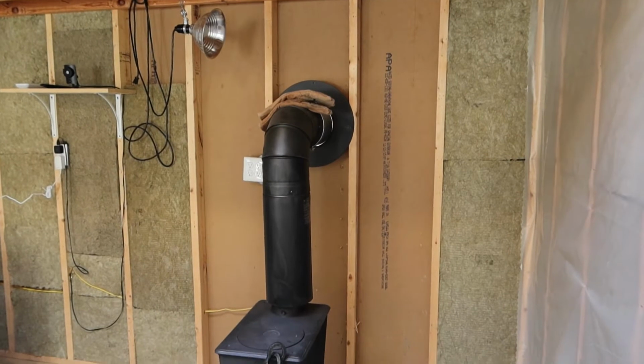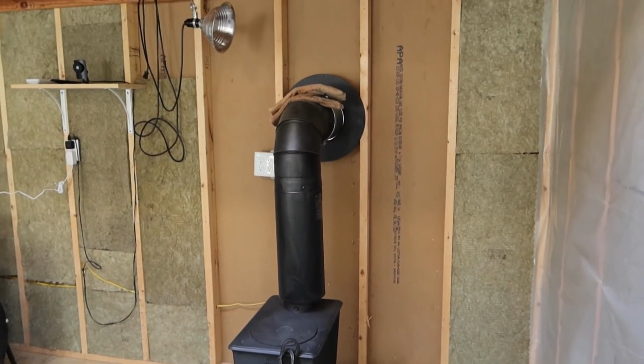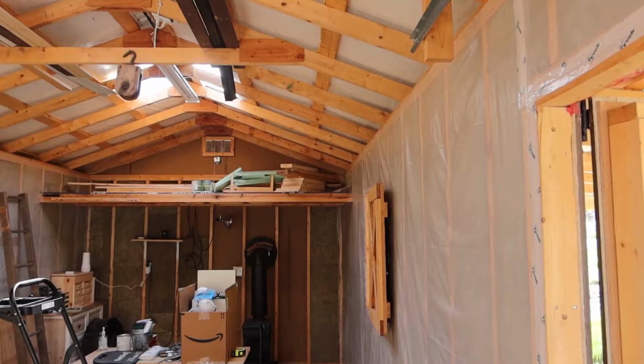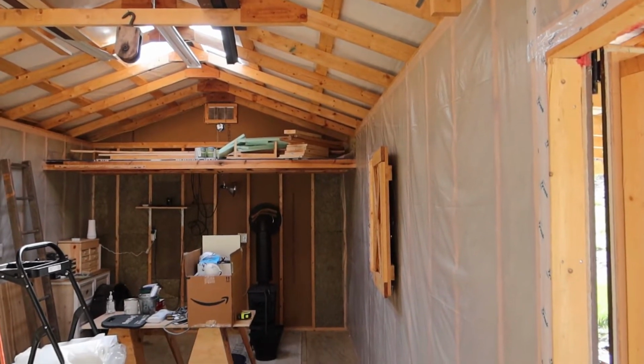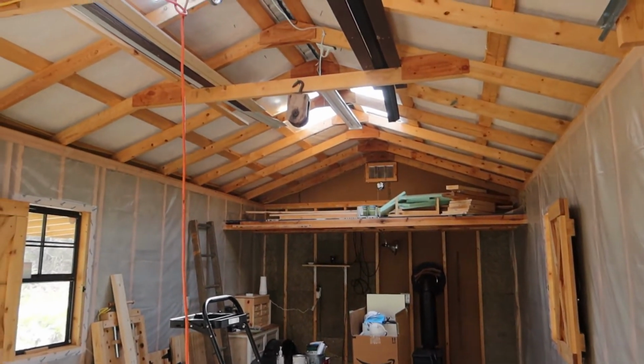All right, we almost got all of the insulation done. We unfortunately ran out of insulation, which is why it's not all completely done. Just a few more spots left, and basically I think I'm gonna need one more bag of it, and that should do it in here.